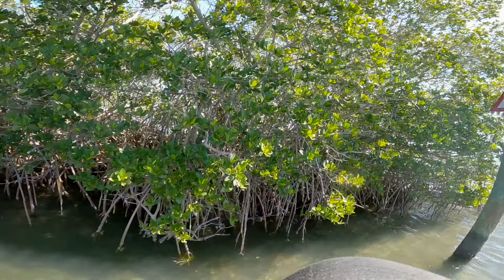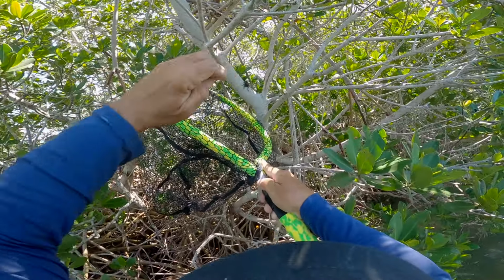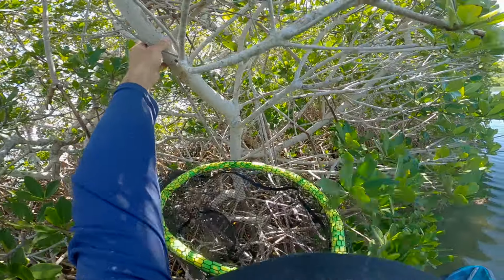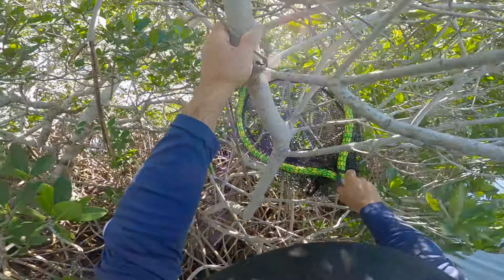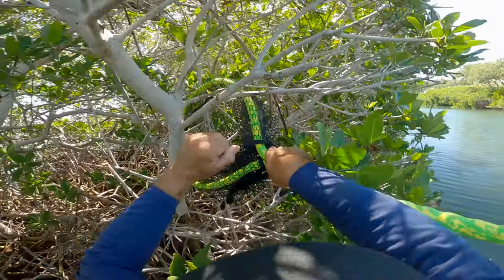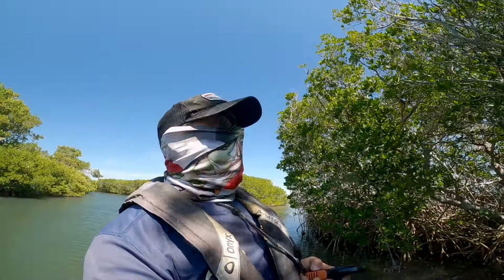But when they do that, I get the net in there, because usually there he is right there. They just kind of move around to the other side. We can get him to go up. Not really going very far. Oh, there he is. Got him. There we go. Got another one. There's not bunches and bunches.